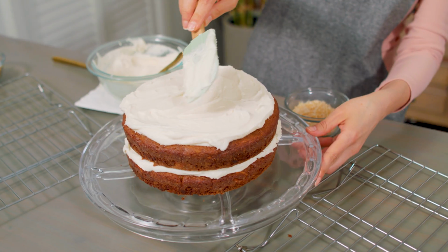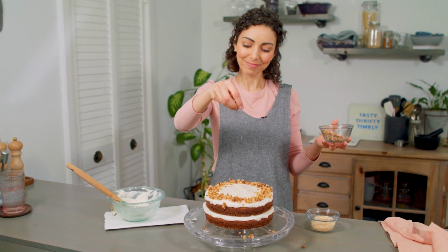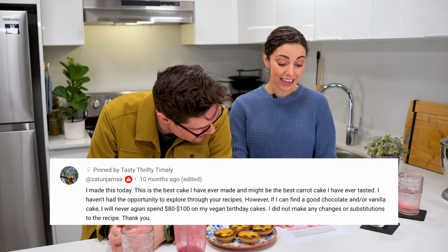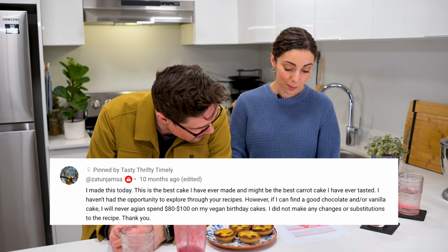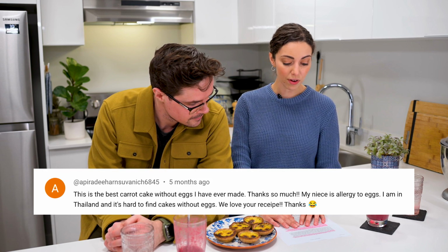Sorry. They're kind of no-brainers, these top 2. They are well-loved recipes. Listen to these reviews. They make me so happy. Outrageously delicious. Best cake I have ever made and might be the best carrot cake I have ever tasted. Best carrot cake without eggs I have ever made.